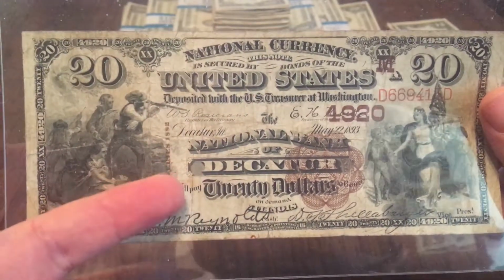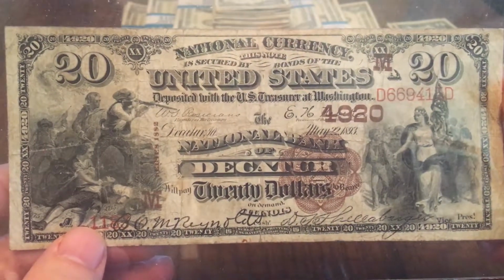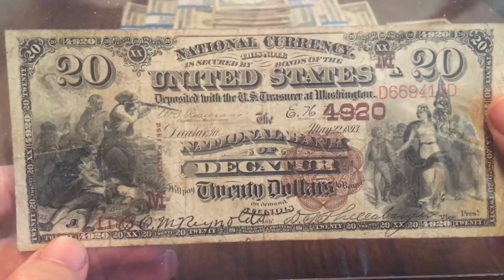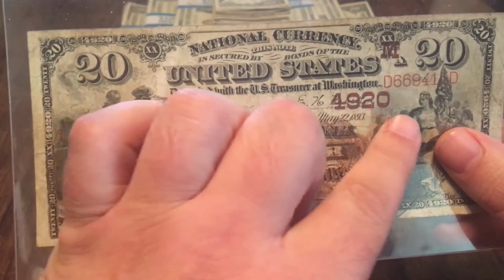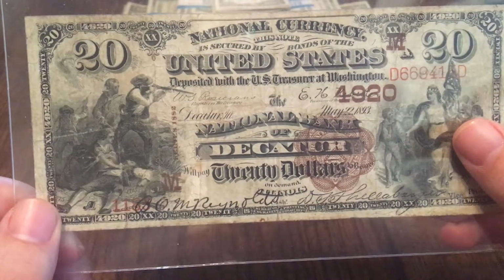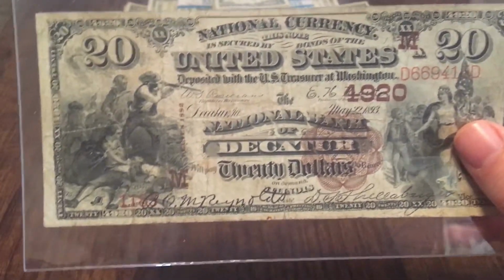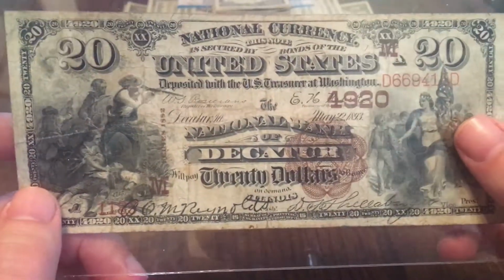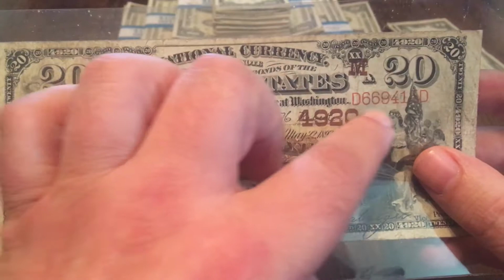This is from the National Bank of Decatur. Decatur is in Illinois. These notes were good throughout the country. It was always interesting seeing how many different ones there were. And when I say how many different ones, there were a lot. As you can see right here, this charter number, that's what this number is here. This is called the charter number. This was the 4920. This was the 4,920th charter issued by the Treasury in order to disperse national currency. So this one alone, there's 4,919 others, and they, I believe, made it up over 15,000 as far as charter numbers go.